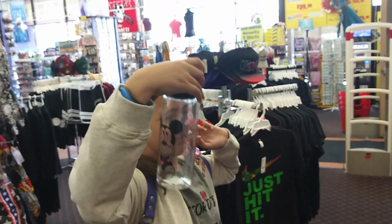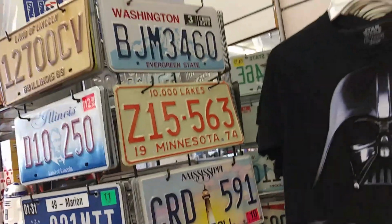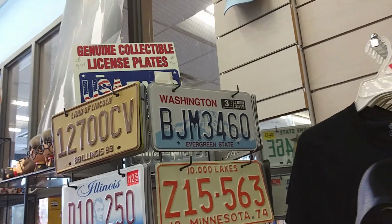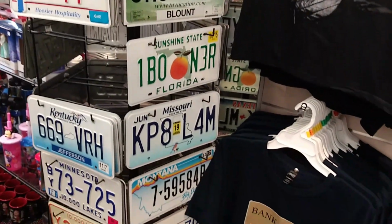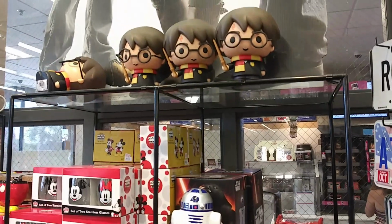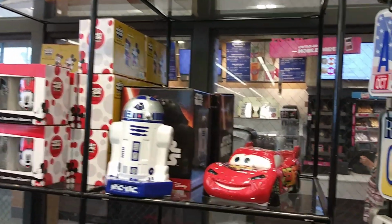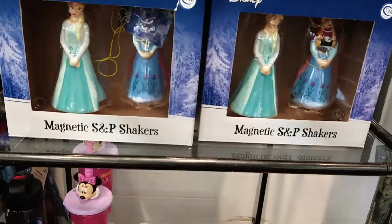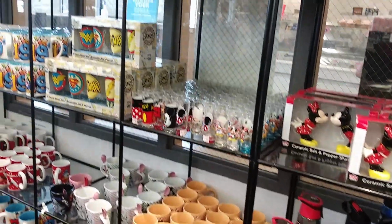Well, look at this cute water bottle that I'm getting. It was the first thing that I found. Nice. Oh, I saw it at Walmart. Collectible license plates. Oh, Dad, look at this piggy bank. R2-D2. I think it's some collectible banks here. They've got Harry Potter up there. They've got R2-D2. There are the salt and pepper shakers of Anna and Elsa.